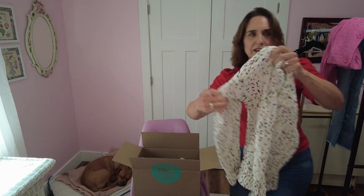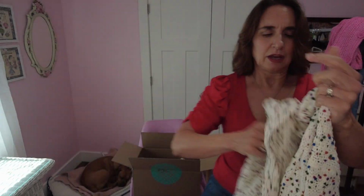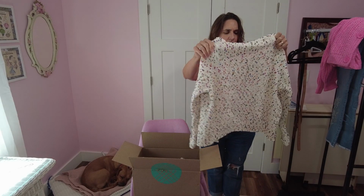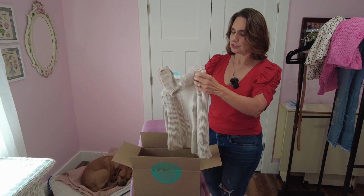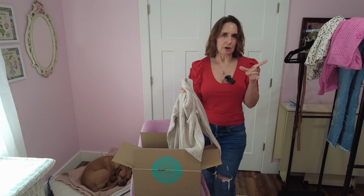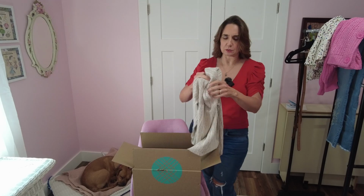And this is kind of like a confetti. I'm going to call that a confetti type print. All sorts of different colors. Not sure how I feel about this one. It's interesting. It could be that I requested it, but I didn't get a real close look at it. This one, it's a sweater. And I think what happened was I kept a couple of cardigans and I asked her if she would include pieces that I could wear with them. I think that's what happened.